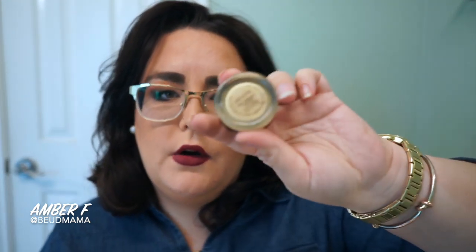But in terms of shadow bases, overall shadow base, I am loving my MAC Paint Pot in Soft Ochre. I have learned my lesson. This is like my go-to staple product. I definitely love that my eyeshadow does not crease.